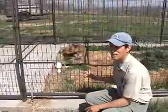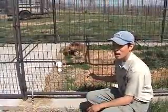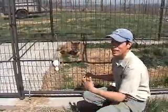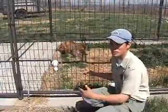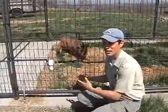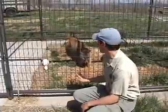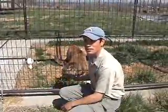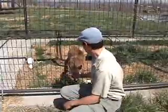Kitty has her own habitat because of her short stature. It's just another way to prevent her from getting into any fights when we introduce them with the other cougars. It's just a way to prevent them from picking on her. Since she is not normal size, she wouldn't be able to defend herself like she would.